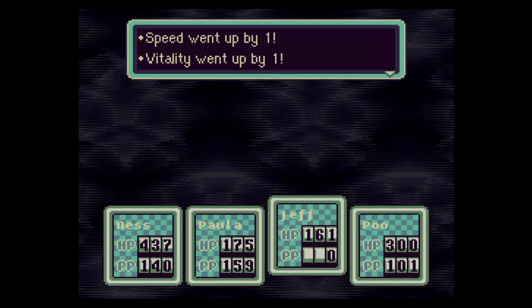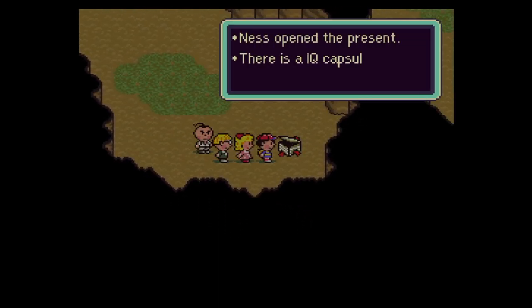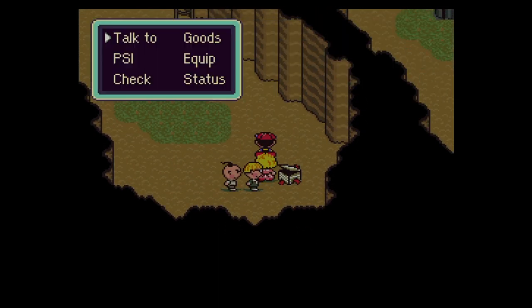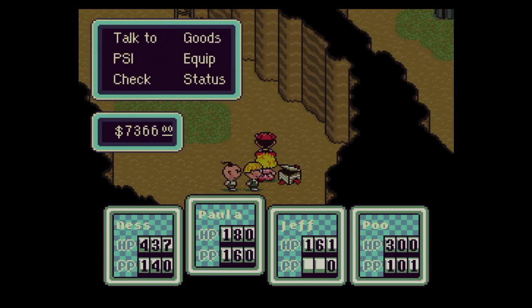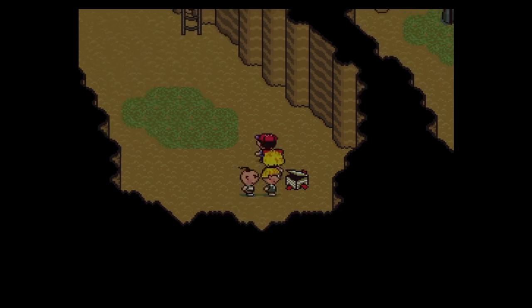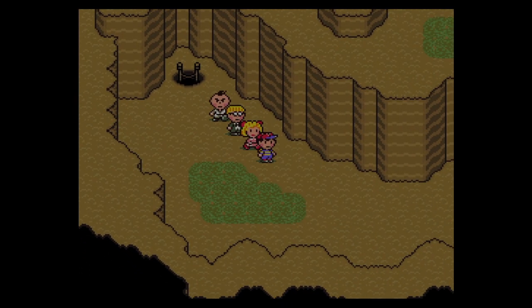It'd be nice. Hey, Paula's now level 53. Good job, girl. She got shield beta. All right. Okay. All right. And what do we got here? An IQ capsule. I wonder who needs to get smarter. Use on Jeff. Hey, he's smart now. Huzzah. The world is saved. He has intelligence. Nice.